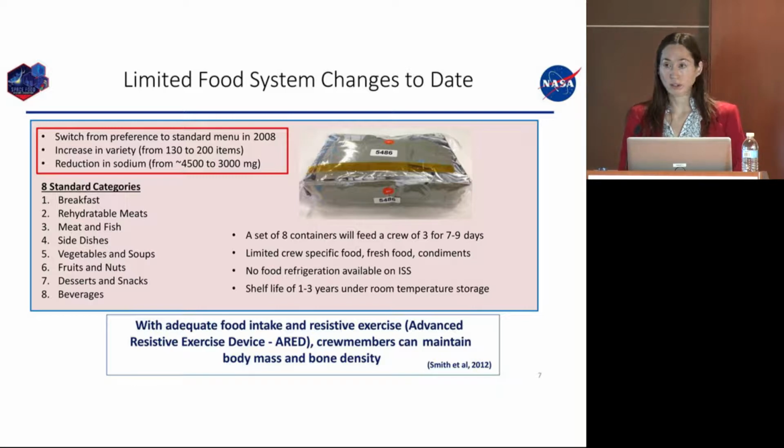And the other change that we made was we increased the variety on the menu, so we have a little over 200 different items now, and that includes beverages. And we did reduce sodium a number of years ago, so it was around 4,500 milligrams. Now we're closer to 3,000 milligrams a day for our menu. These are all processed foods, and salt provides a lot of flavor. It actually also helps with the freeze-dried foods. It helps them rehydrate. So there are numerous reasons why salt really helps with these foods.